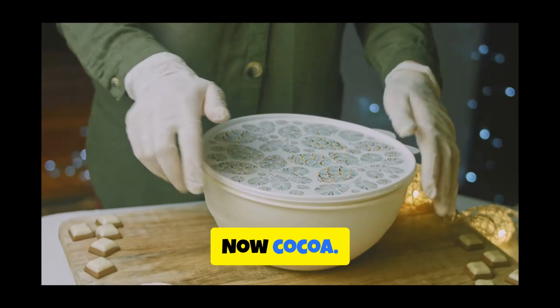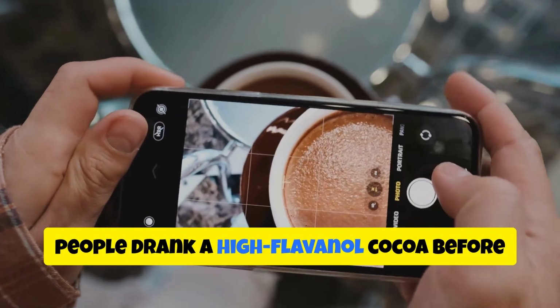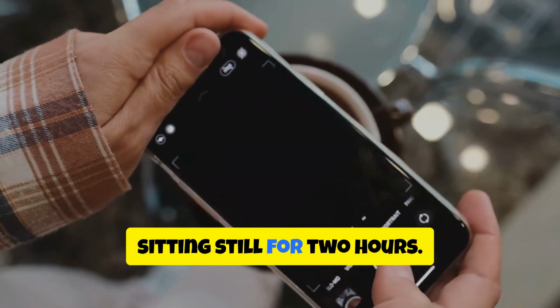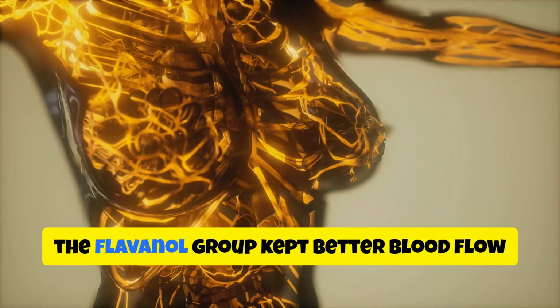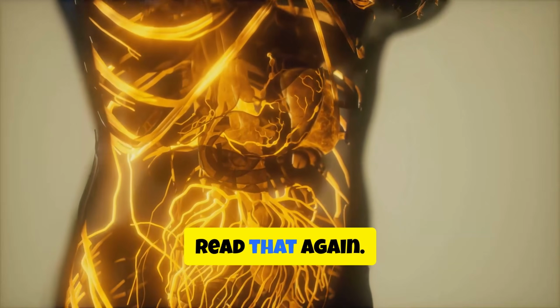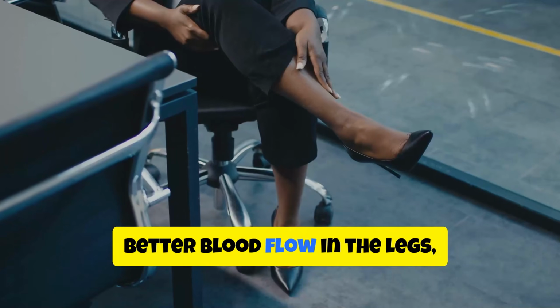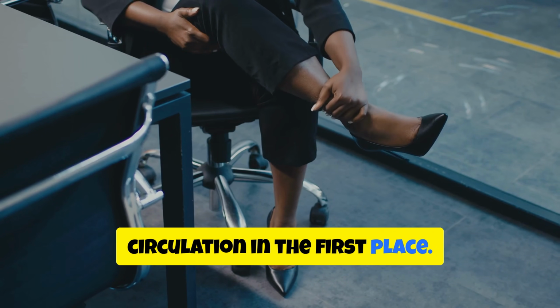Now cocoa. In a study published in the Journal of Physiology, people drank a high flavanol cocoa before sitting still for 2 hours. Compared to a low flavanol drink, the flavanol group kept better blood flow in the arteries of their legs and arms. Read that again. Better blood flow in the legs, during the very sitting that wrecks circulation in the first place.